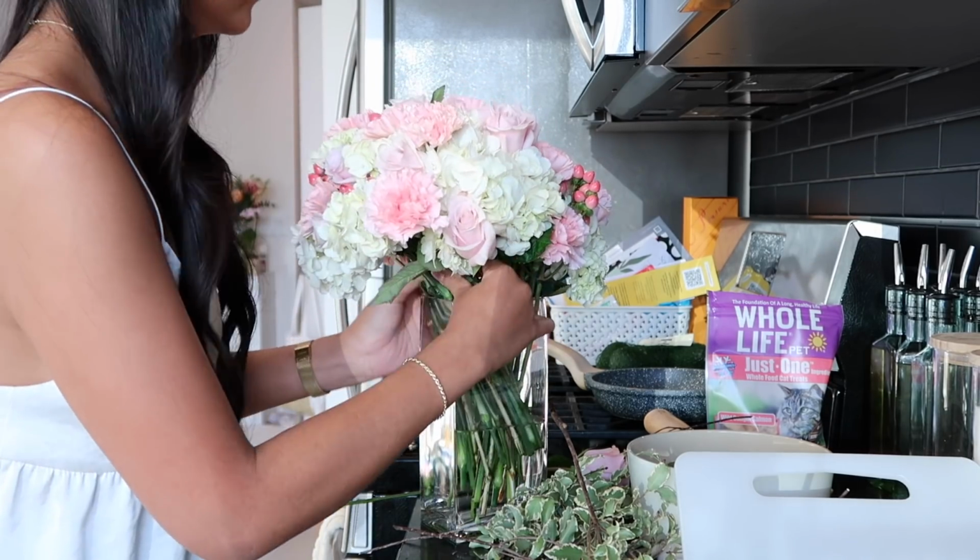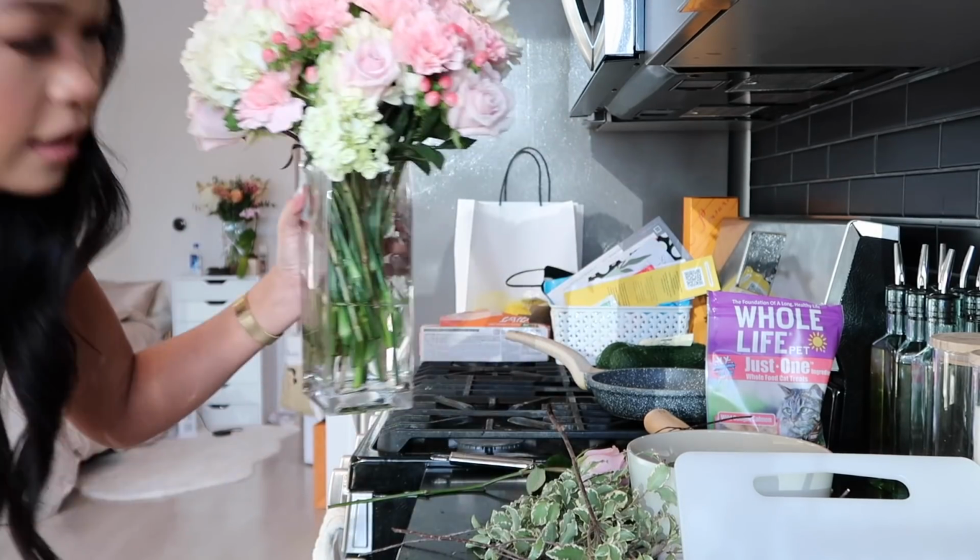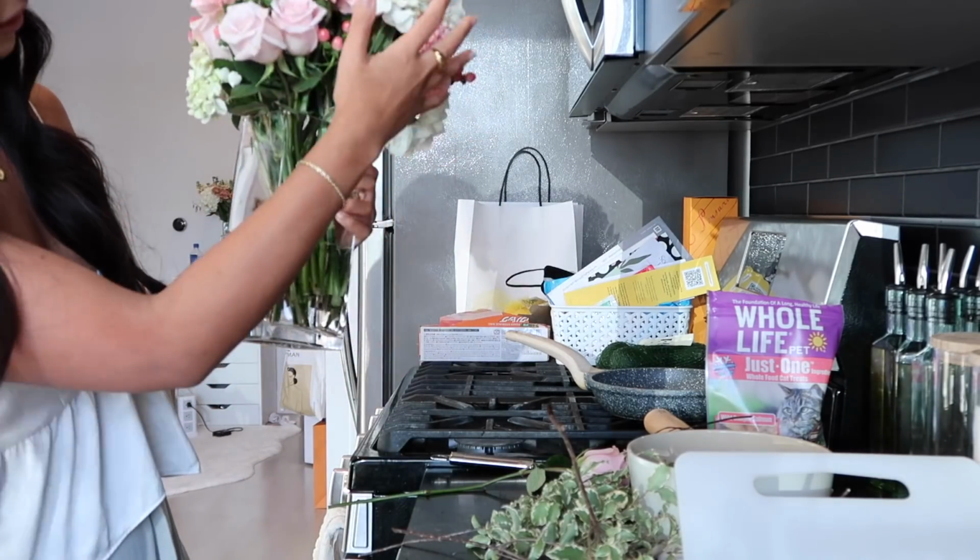Sticking out. Oh, yay! It fit. Thank God. I really did not want to get another one. Yeah, look at that. How beautiful. Oh my god, this is so pretty.